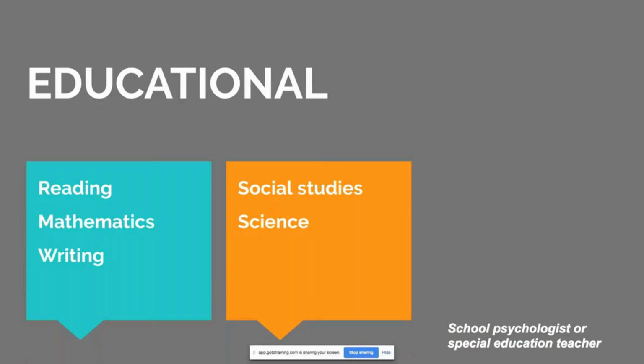So educational is part of the psychoeducational. As I mentioned, it's done by the school psychologist and the special education teacher, looking at the current academic capability and performance. A school evaluation will not result in a diagnosis.